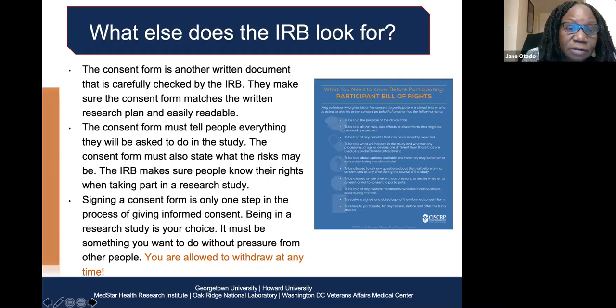And the IRB makes sure that all this is in there and that your rights are protected as a participant in this clinical trial. Signing a consent form is only one step, but it shows you're agreeing to participate in the study, you've been given enough time to ask questions, and you understand what's going to be happening to you: procedures, how long each visit will take, how long you'll be in the study, risks, benefits, all that. You're given the opportunity to ask enough questions and be able to say, I do understand and I'm ready to participate, then you can sign it. And there should not be any pressure, and you should be allowed to drop out anytime you want, in case you don't want to continue the study, without any penalties on your healthcare. Next slide.